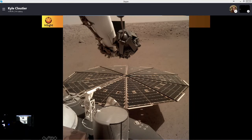Here's a picture of our solar panel. And also in this picture, you can see here's our radar antenna, the RISE instrument that's going to track the wobble as Mars travels around the sun. And you also see this instrument right here is our pressure and temperature sensor and wind monitor. It's essentially our weather station. So we are not only looking internally into the planet, but we're also monitoring the weather and the winds on Mars. Curiosity also has a weather station too.